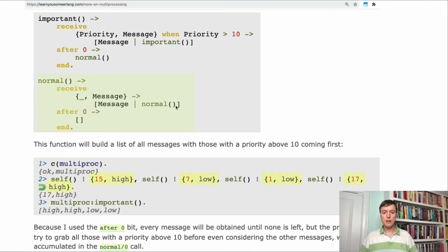Then it's going to create a list. And this is the cons operator, which I will work through momentarily. But it's saying, okay, create a list with a first element of whatever value was in message, and then join that to whatever the normal call returns. We're going to call normal recursively. So we get the first message out of the mailbox. Since we're matching any tuple, we're going to grab this message first. So the message here is going to be high. We're going to grab this first message and we're going to store high here. Then we're going to call normal again and grab the second message.